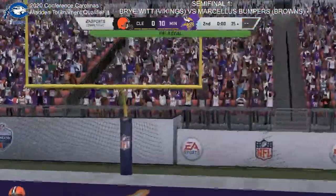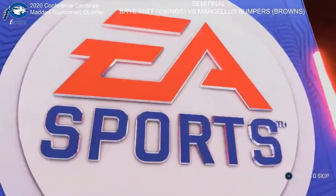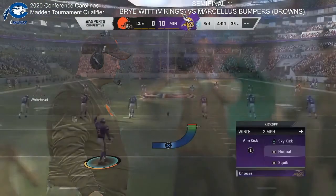And Bailey able to knock it through. And that will do it. And okay, so much for our halftime break. Apparently we're going to get right back to it.